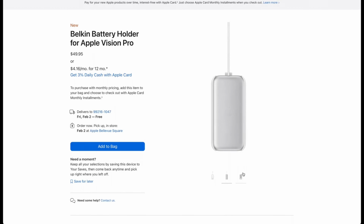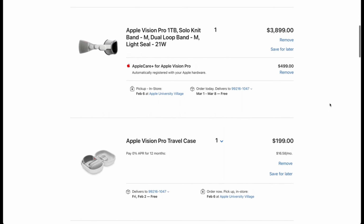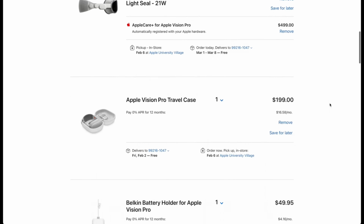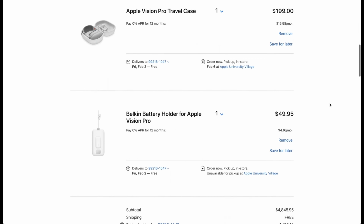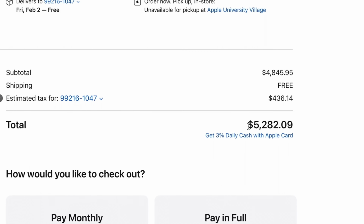And that's 50 quid. Let's just say you wanted a 1 terabyte version with the extra battery, the Apple Care, the clip, the carrying case. That'll then take you to $5,300. And that's a lot of money. Not many regular people are gonna have car money for something like this.